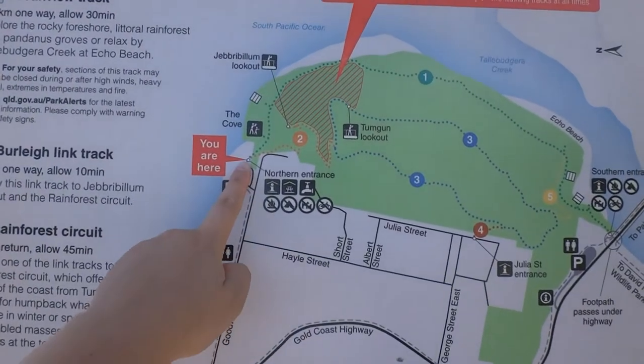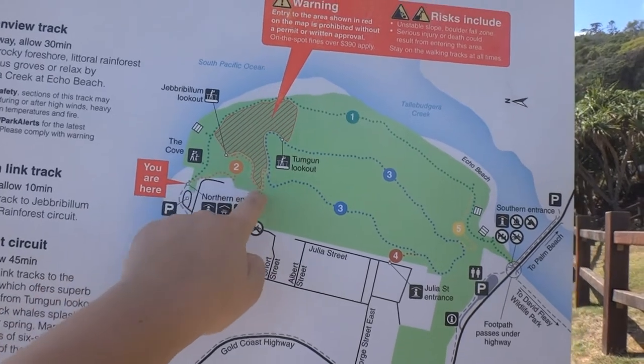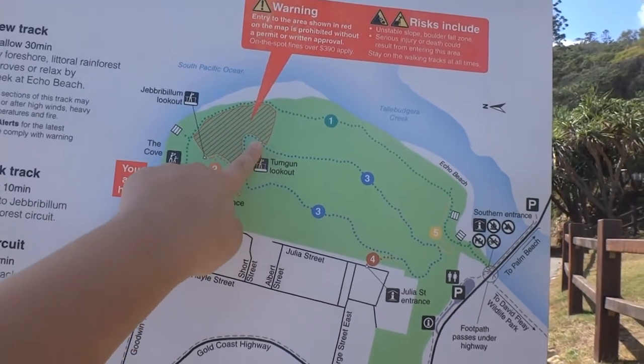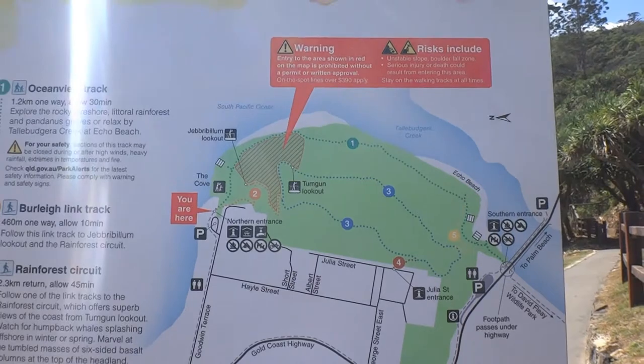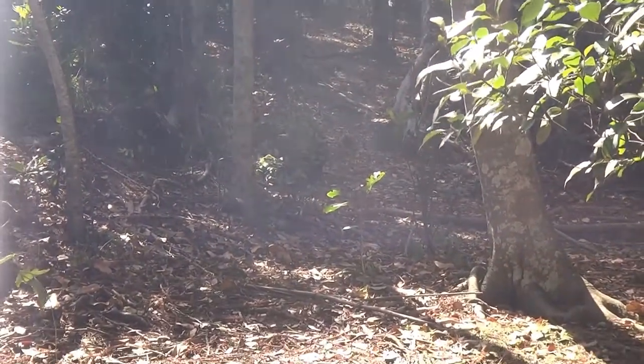Okay, so we're currently here. My plan is I'm gonna walk up track number 2 to this lookout and then join track 3 to go to the Tumgun lookout. See you when we get there. It's a bush turkey. Woohoo!